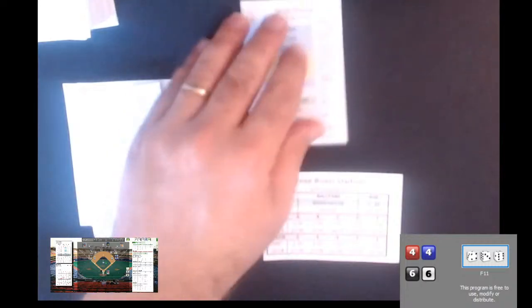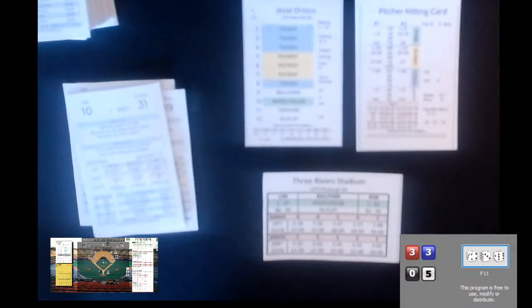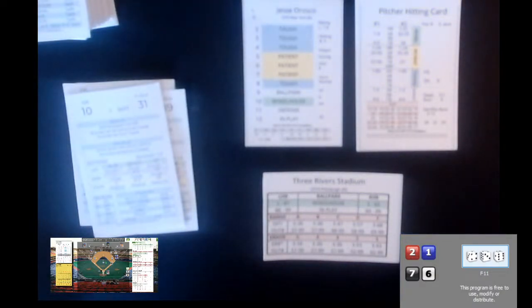And Jesse Orozco on the mound for the Mets as Dale Berra steps to the plate. Here's the pitch to Berra. That's a patient 0-5 for Dale Berra, and he will take a leadoff walk and trot down to first. That will bring Whitson to the plate. Check real quick. Will he be able to bunt? Yes, he will. So he's going to lay down a sacrifice bunt to try to get Berra over to second.